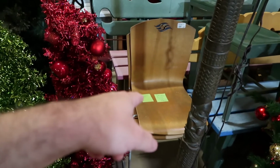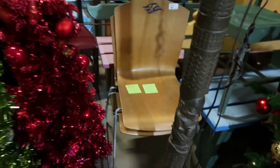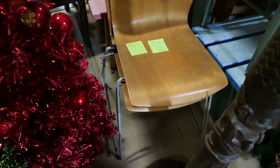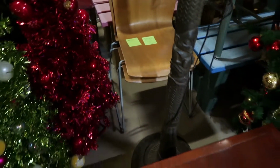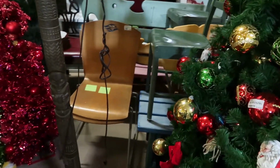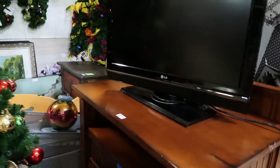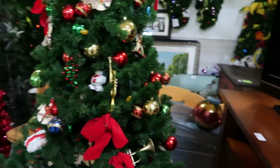Look at that, Disney Cruise Line chairs. And that's the Disney logo on it. That says it's only 40. So that's something I may think about. I'd buy a lot of stuff if I had money right now. I may come back and get one of those chairs. I don't know.